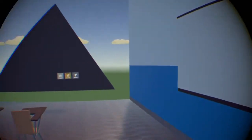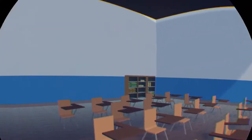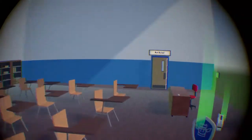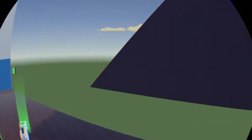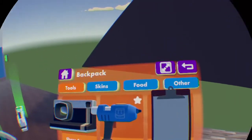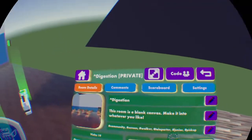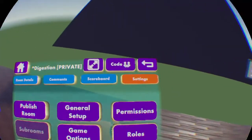Actually, maybe one last thing I kind of want to talk about is permissions. So for the rooms that you create, I'm going to go to this room. I'm going to go to settings, and you have options around making sure that people that you want are able to come into the room and people that you don't aren't. So you can ban people from the room, of course. You can assign roles, like in Minecraft. You can give people basically operator permissions or not.